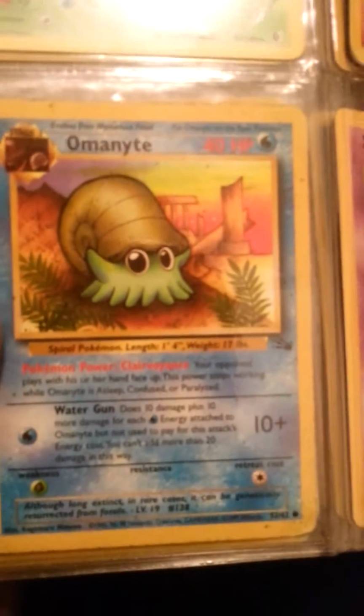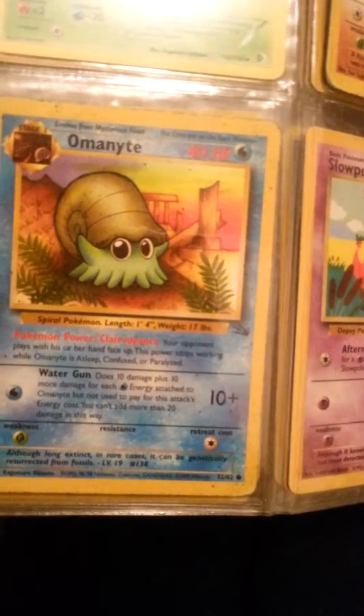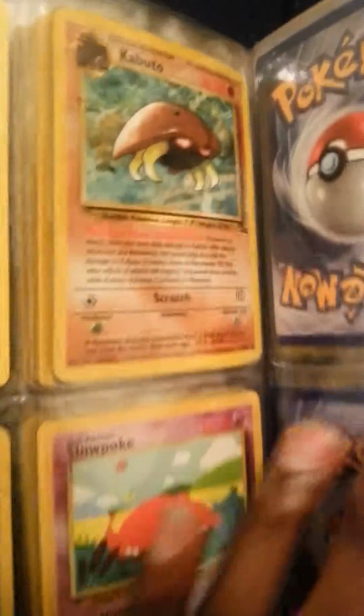There's Ammonite, kind of rare. First gen, very good condition. There's Kabutos, its partner, kind of in fossils back then.